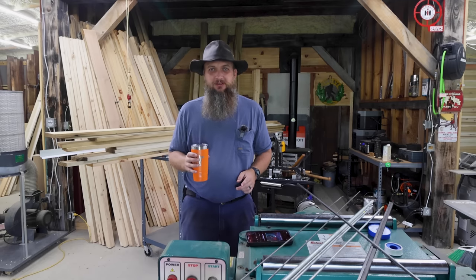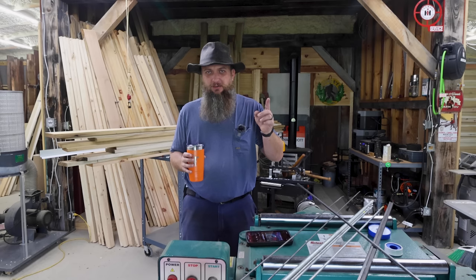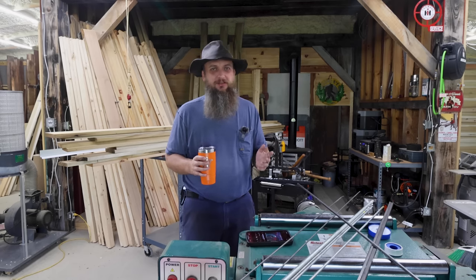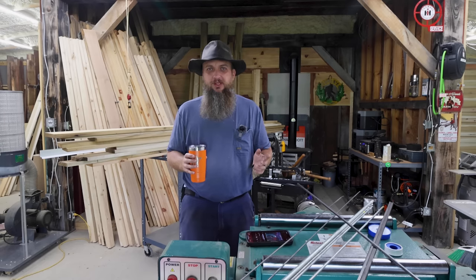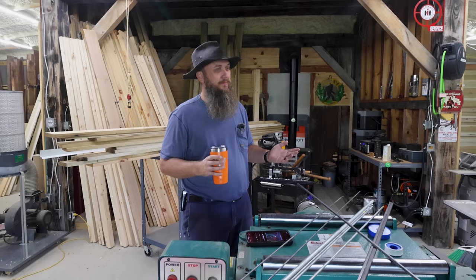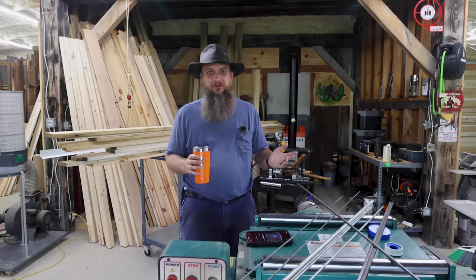But the first thing we need to do, friends, is head up to the other shop and get some lag bolts. Not carriage bolts, Nathan. Come on. Some lag bolts. Bring them back down here. And also get a welding table that I bought, gosh, maybe a year ago or something like that. I don't know when I bought it.